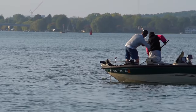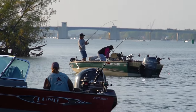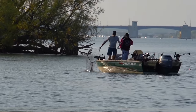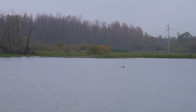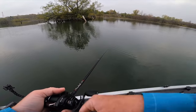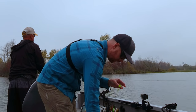God, that's a fight. At least a couple are out here willing to bite. They got it, huh? There it is. Nice. These guys are trolling. They're doing it the lazy man way. And I just saw one jump clean out of the water up in the distance behind them. I'm finally not freaking out every time a fish comes up. Smaller or bigger, man? Good. Nice.